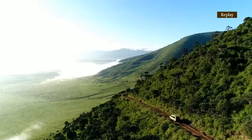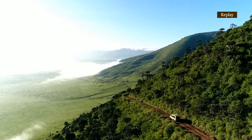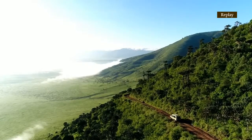Ngorongoro has truly unique sights. An opportunity one cannot afford to miss.